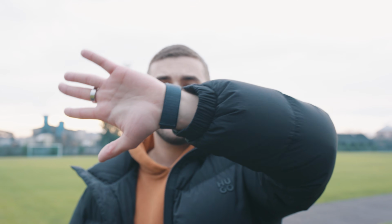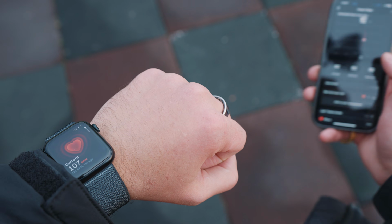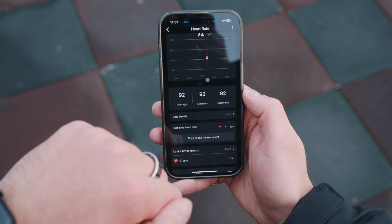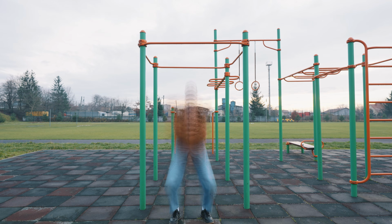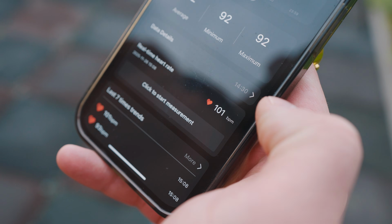And now let's check the heart rate. Heart rate is a different story. At rest, the difference between the Apple Watch and the ring is minor. But as soon as I did a bit of exercise, the difference grew significantly, a full 50 beats per minute. So about the heart rate, it's more like random.